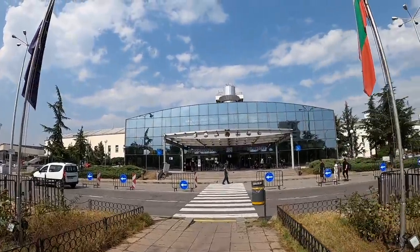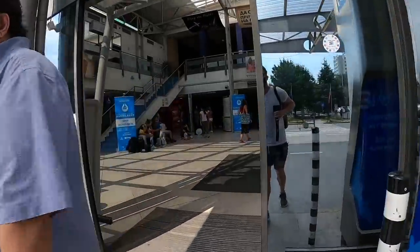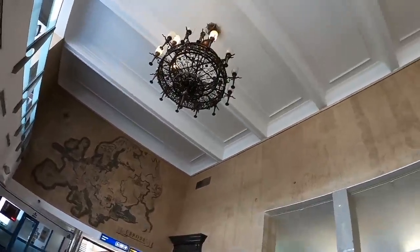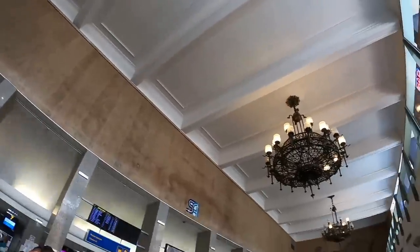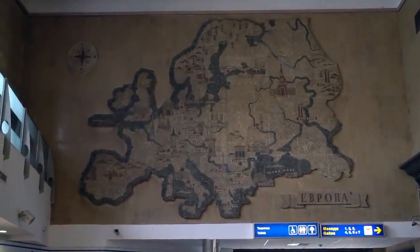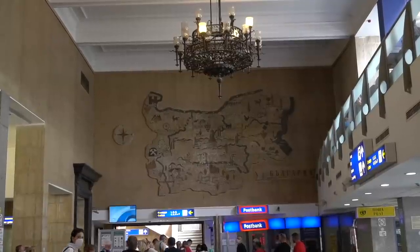Today's journey starts at Terminal 1, which was originally opened in 1937, just before the Second World War started, which still shows once you're inside the building with its very unique architecture. This terminal is home to all the low-cost airlines as well as charter flights. And look at this absolute Soviet beauty of an airport right here with those beautiful mosaics.